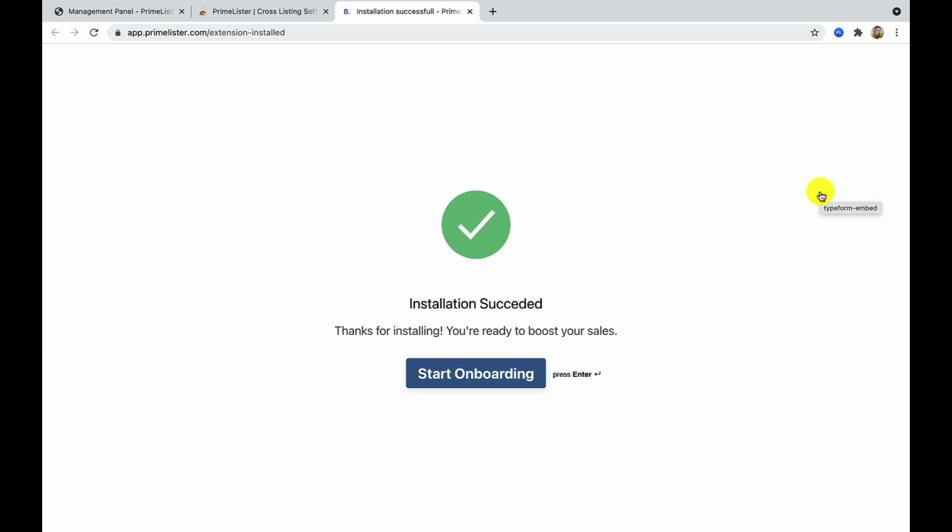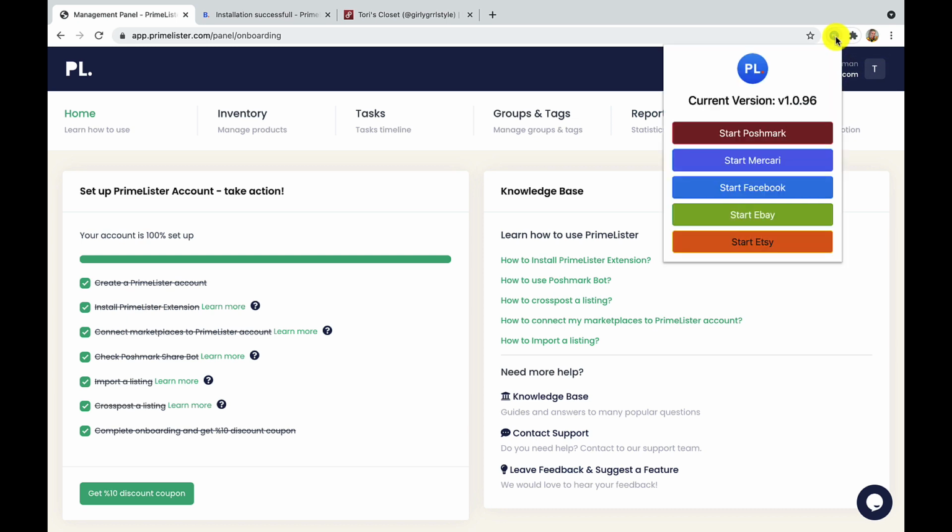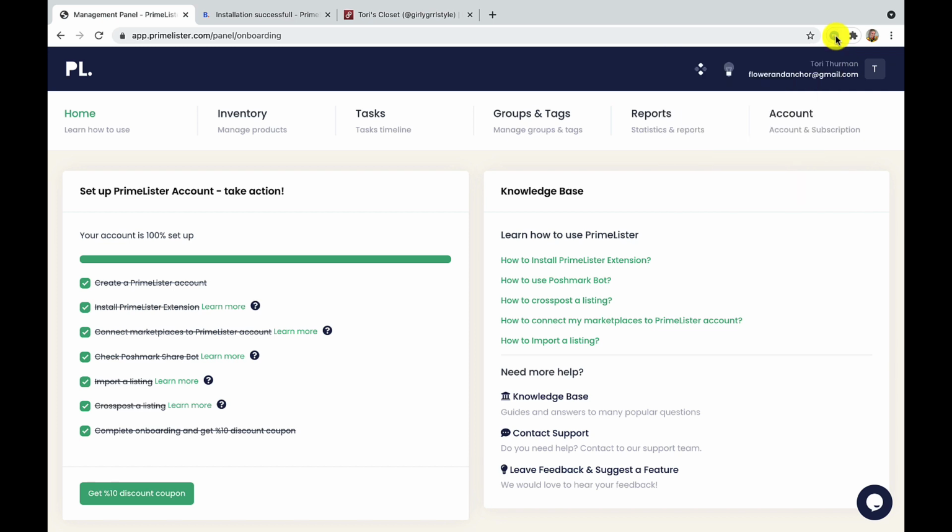as well as to get that Chrome extension enabled. Now, after you've installed the Chrome extension, you'll see up here at the top, this is how you're going to start each of these different platforms. This is how you're going to access them to do the features like cross-listing, delisting, relisting, etc. But we're not ready to do that yet because before you even get to that step, you want to come down here on the left. Remember, there's some steps you need to take, and we need to connect marketplaces to the PrimeLister account.